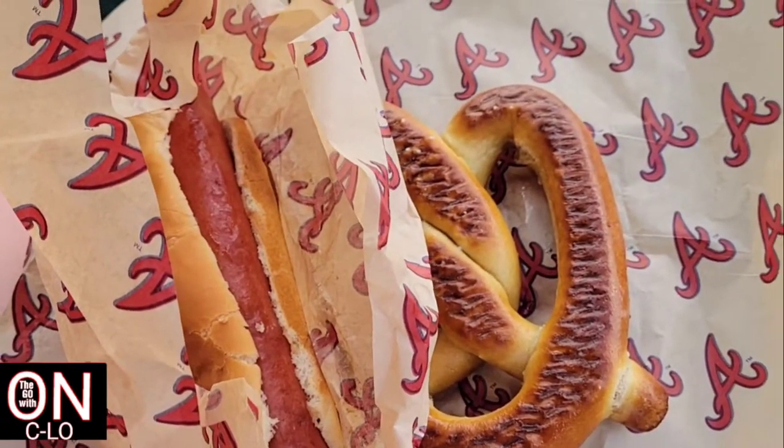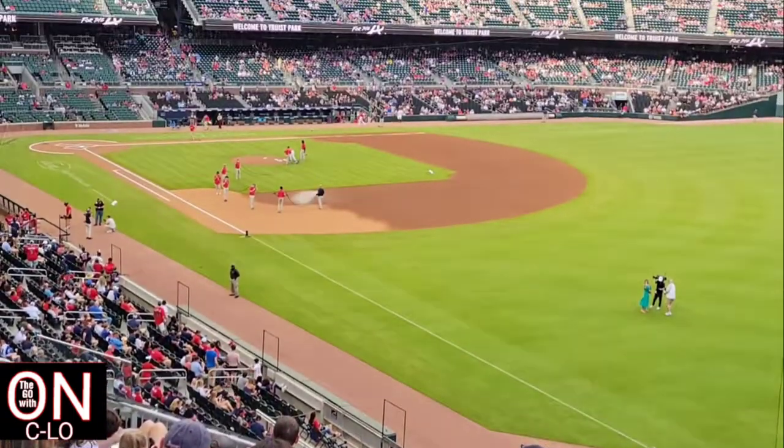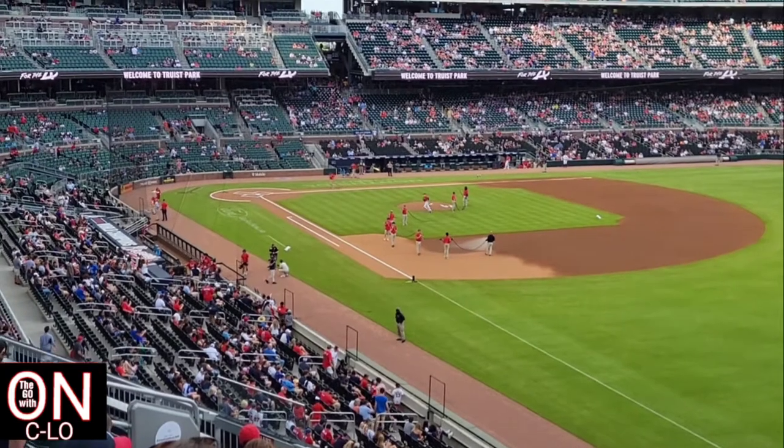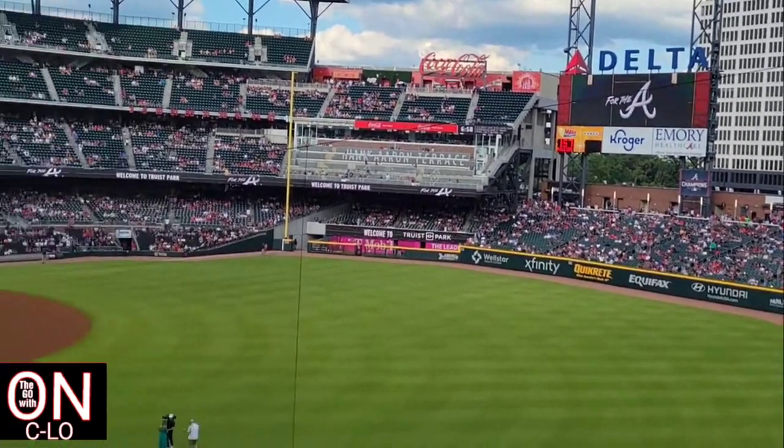Sure, download the app. My go-to meal, the hot dog and a pretzel. It's a great way to enhance your experience here at Truist Park. Great seats. Before the game, get real-time directions to your parking lot from Waze. Great view.